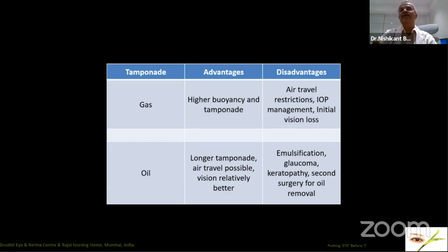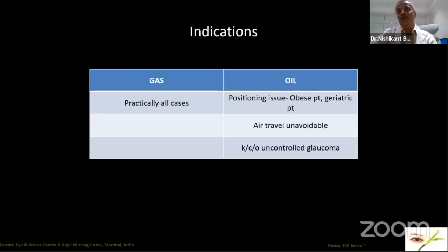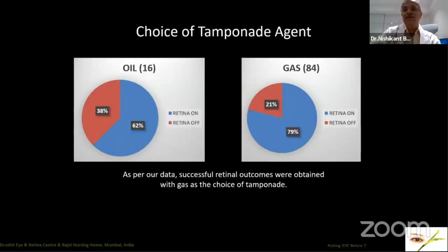If you operate on a patient with 6/6 vision and do a vitrectomy with gas, for probably a month he may not have more than counting-finger vision, so he may be upset. But the disadvantages of oil are emulsification, glaucoma, and band-shaped keratopathy. And even if everything goes well, you need to remove the oil by a second surgery. So I use gas in practically most of the cases. And when positioning is problematic, you can use oil.